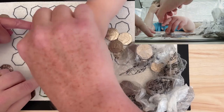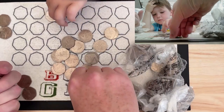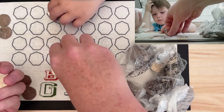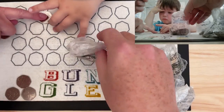You just want the rabbits, don't you? That's got lots of writing on that one, hasn't it? Yeah. Are you good at writing? No. Not yet. What, can you write anything? Can you write your name? No. Should we put that one up there yet?